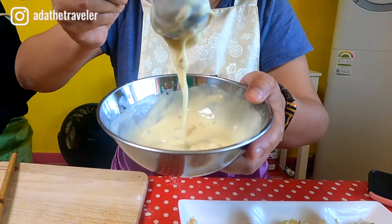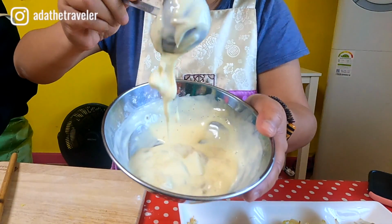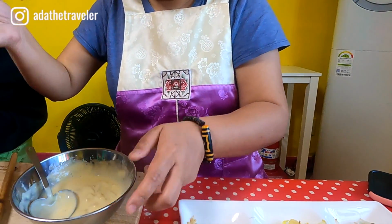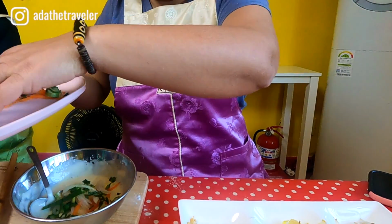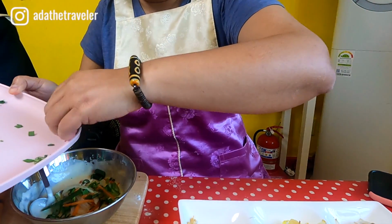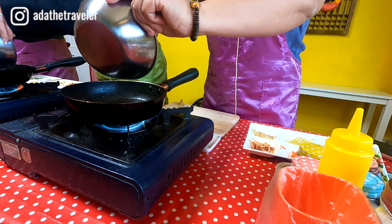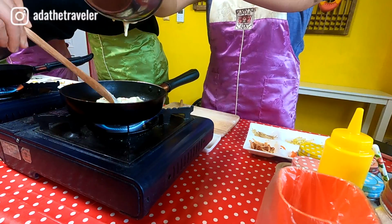I prepared the chives, spring onion, and onion and carrot. Yeah, so please add a bunch of veggies into the batter. If you want to make kimchi pancakes, same. You need to add chopped kimchi in, and instead of the cold water, you can add kimchi juice. It's flipping time. And quickly and spread out. Try to make thin, roundish pancakes.